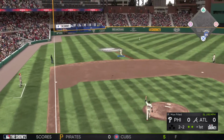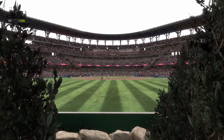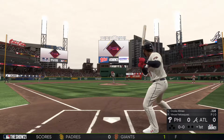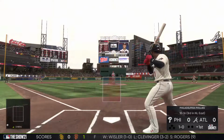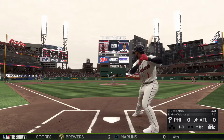Pops this one up. Riley is there to make the catch, and the side is retired. So not much happening here. And now pitch on the way. The second baseman, Ozzie Albies is in to start things off as he looks at a ball to start the inning. 1-0. These Phillies, as they enter play here tonight, fellas, they've had it going the last 10 games.